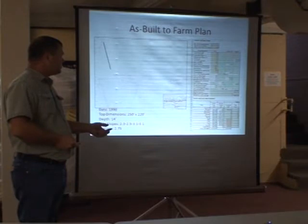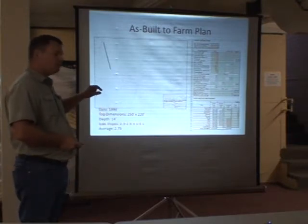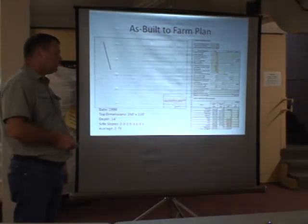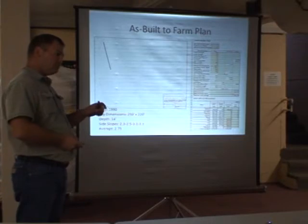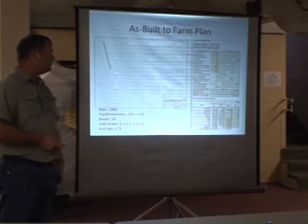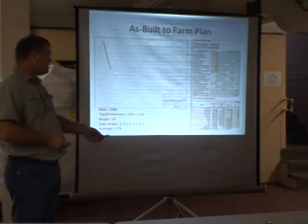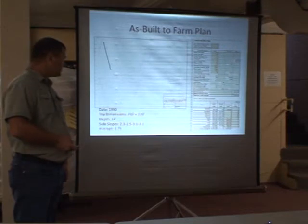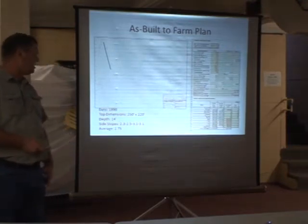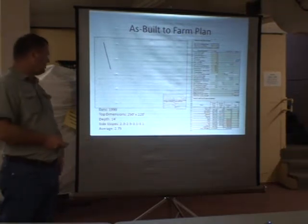That storage volume starts out as the gross volume, but then we take off the top foot and bottom foot for dead storage and for the freeboard. You're not supposed to operate within the top foot, plus the 25-year storm event, which in this case is 3.7 inches. So it calculates the volume of that storage structure. And also on the farm plan, we put an application schedule just to double check that you can make it through the non-application season.